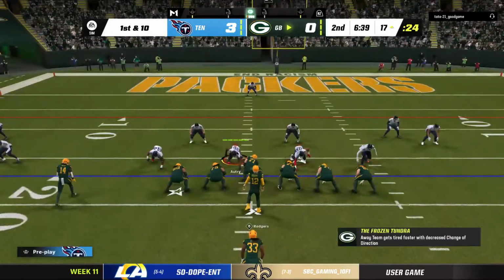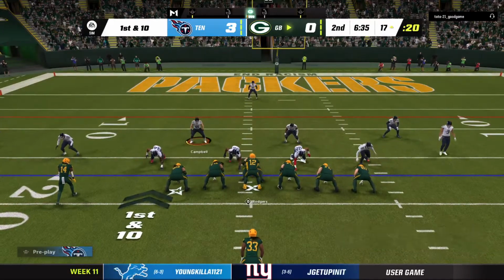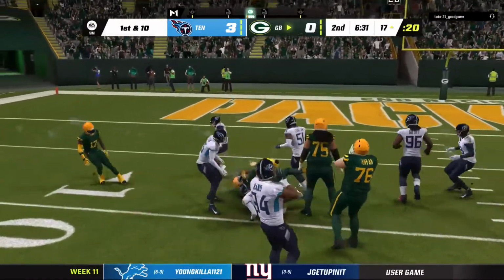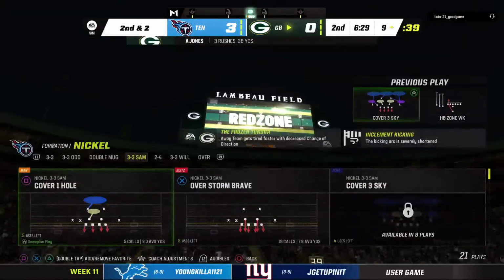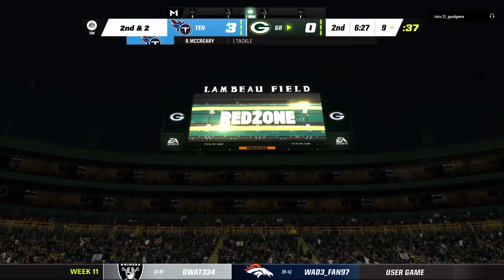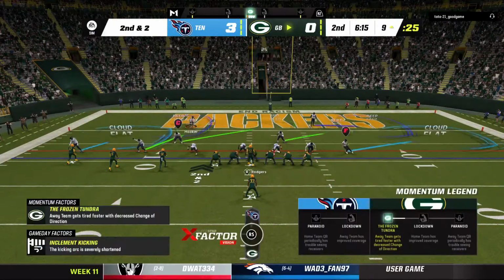So from the 17 now, here's a 1st and 10. And they'll keep on the ground with Jones. And they'll get him down after a pickup of 8, 2nd and 2. Good yardage there on first down. Exactly what you want. Get yourself set up to keep making first downs, keep the clock running.